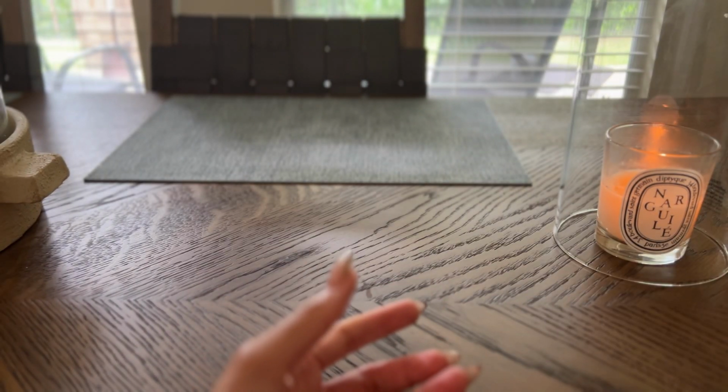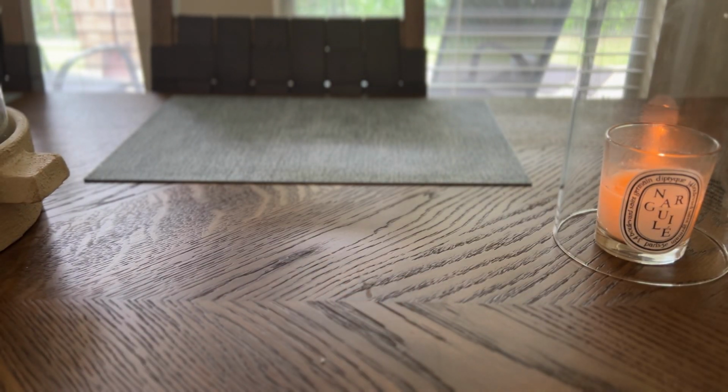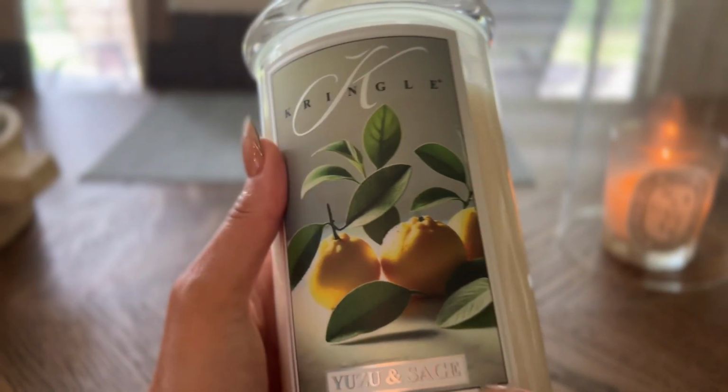Love it. I have not done the votive of that yet, but I just kind of knew I was gonna love it. And then last from the votive sampler that I got was yuzu.